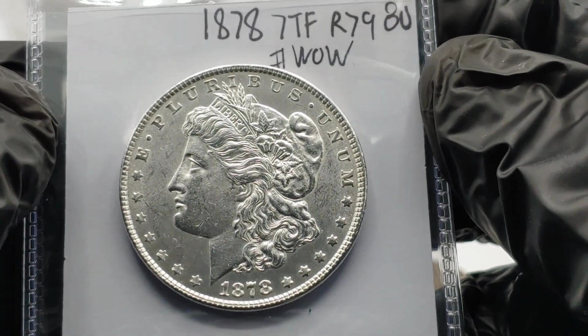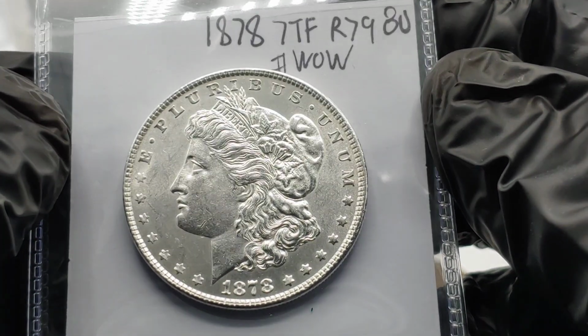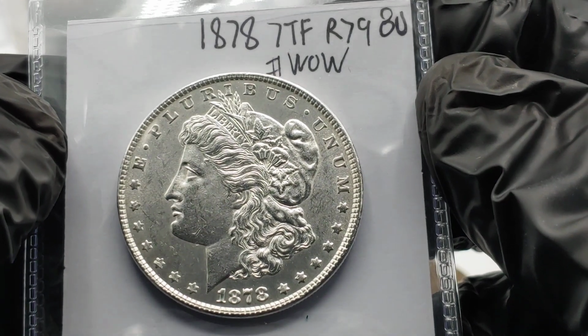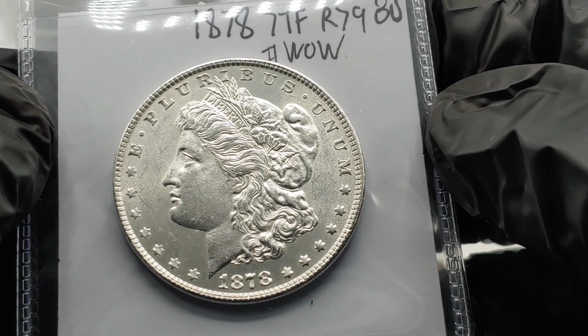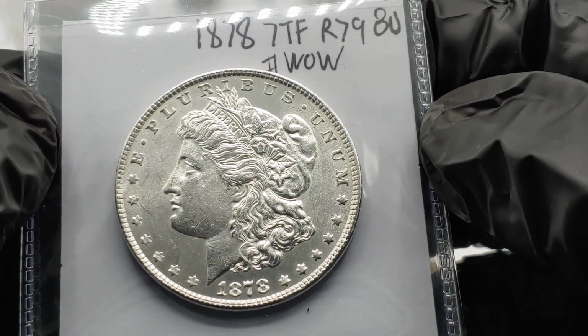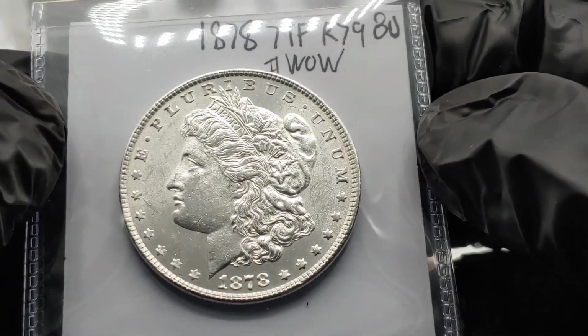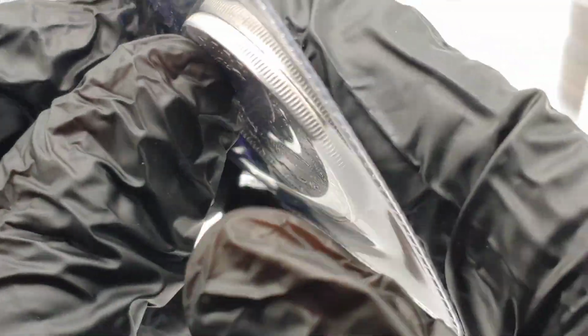So this is an 1878 again. It's a 7 tail feather, but it's a reverse of a 79, and I put wow. The reason I put wow is I've never had an 1878 with a reverse of 79 not sitting in a slab, in my hands, ungraded, absolutely raw.